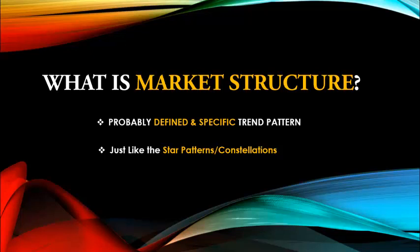So don't get it twisted. I've used the word "probably" defined or specific trend pattern. I use the word probably because it is changeable, in the sense that the market can have a defined structure today and tomorrow it will restructure into a new structure. But the truth is this: it always follows a specific structure, whether you like it or not. It can have one structure today and tomorrow it will redefine that structure and continue with a new structure. But there is a basic structure, a fundamental structure the market must follow.